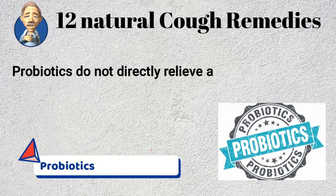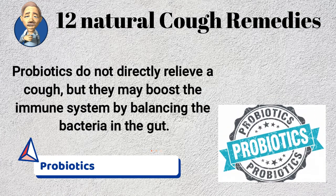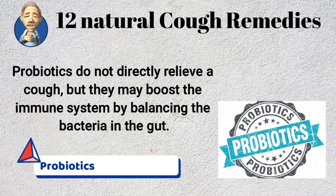Probiotics. Probiotics do not directly relieve a cough, but they may boost the immune system by balancing the bacteria in the gut.